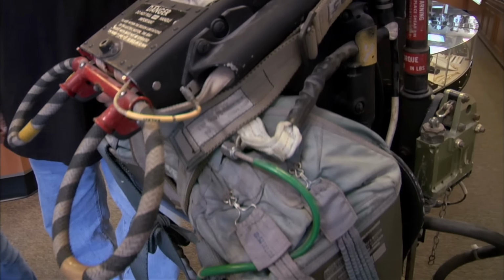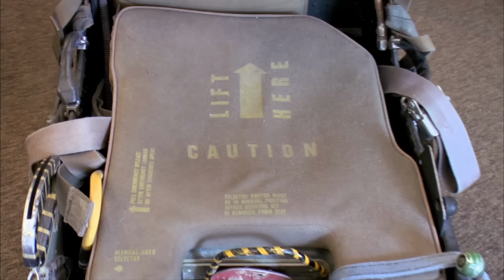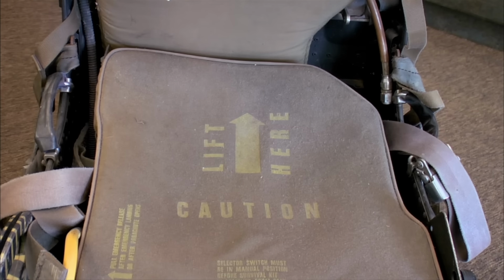Right now, I have way too many questions about this chair. I'm 100% sure this seat is not from World War II, and I don't even know if it's legal to own one of these things. What I need to do now is call a buddy of mine. He was an Air Force mechanic for 10 years, and hopefully he can tell me what this thing is worth and if I can own it or not.